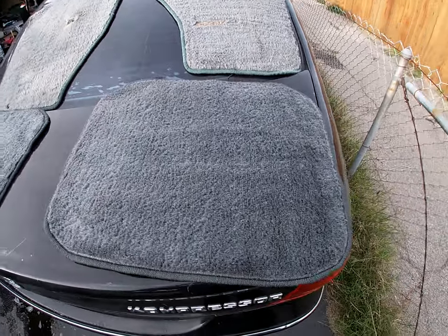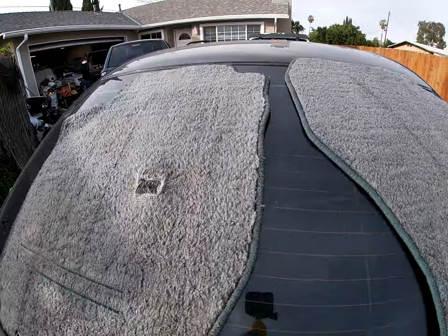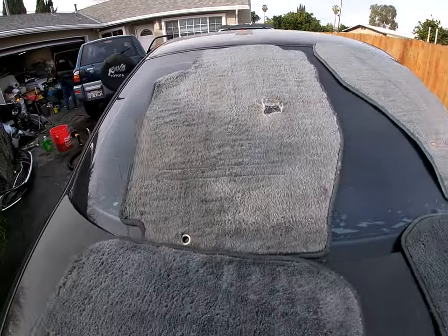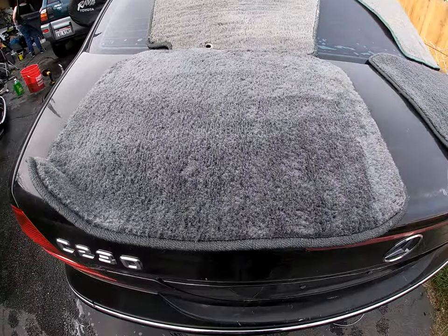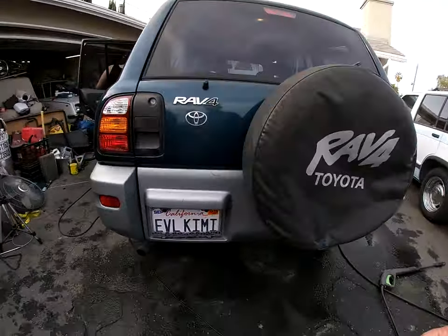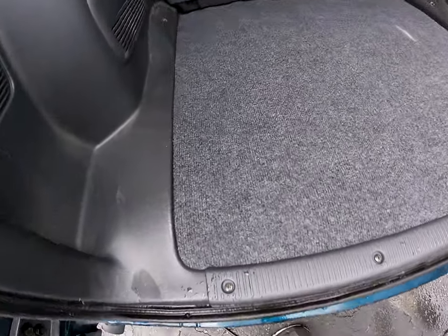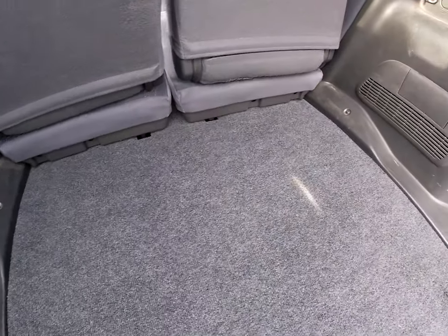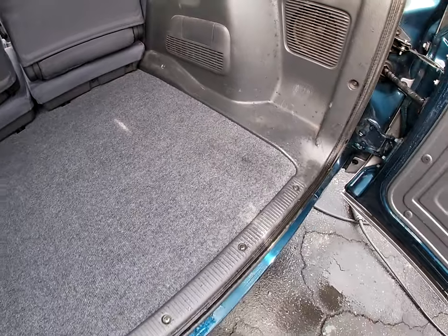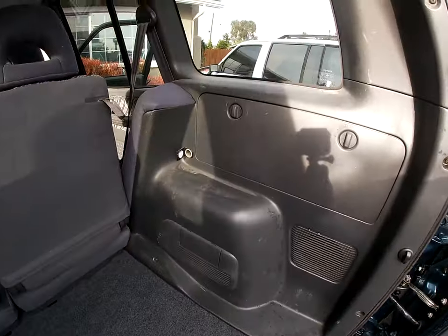Alright, got the mats all done as you saw in the time lapse. Not bad, not bad at all. And over here, my wife Kimberly, she already vacuumed out all this. This is looking good. Might not even have to shampoo it, but I might just do it real quick, just for the heck of it. So it matches everything else.